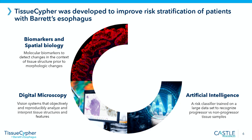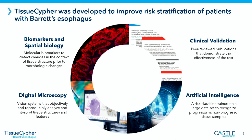It's essentially an AI-based algorithm based on the evaluation of these nine relevant biomarkers on the tissue that's taken from the Barrett's esophagus diagnostic samples. And then this has gone through multiple rounds of clinical validation. Clinical validation in large sets of progressors and non-progressors. Patients with Barrett's esophagus who progressed to high-grade dysplasia or esophageal adenocarcinoma, and those that didn't, to determine whether or not the test can reliably and objectively and reproducibly differentiate between progressors and non-progressors within the Barrett's esophagus cohort.